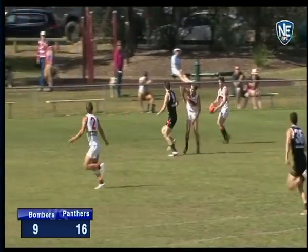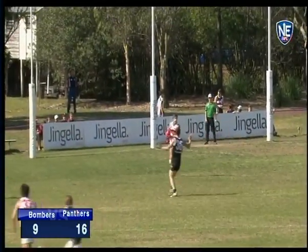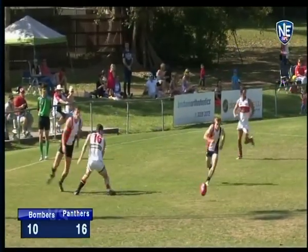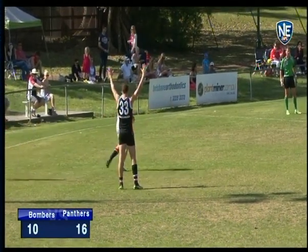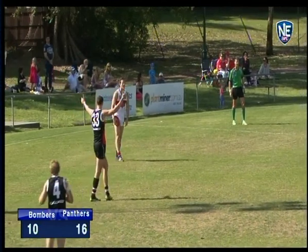Boone can give it to Hunter, gives it back to Boone. Goes over the top looking for the hard-working Reeves. He's the midfielder, he's pushed back hard and goes up looking for big Reynolds. Reynolds and Walbers. Walbers came in too late, the umpire said. And so Reynolds will take the free kick at half-back to grandstand or the members' side for the Bombers.